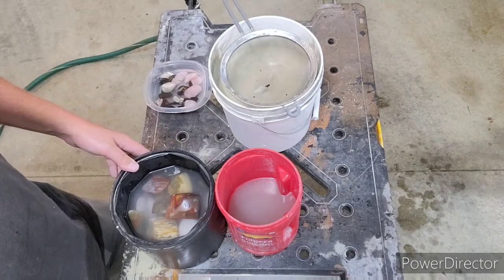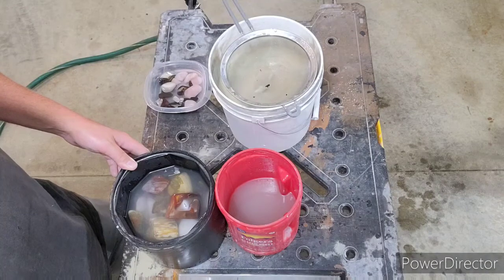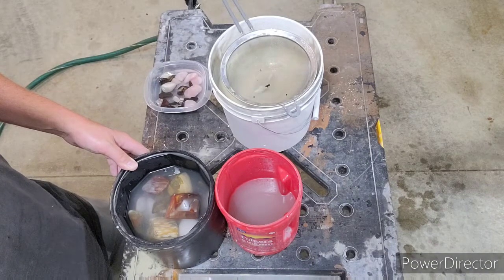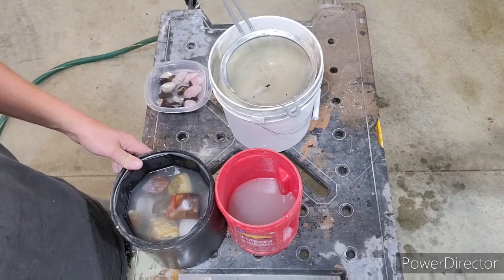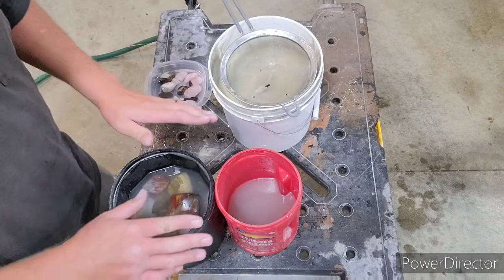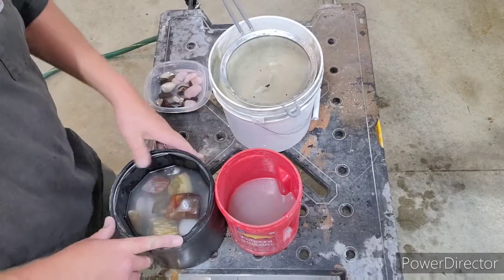So once we get a different saw ordered, hopefully I can do a lot more trimming and cutting, because right now it's just a pain in the butt to trim 3 or 4 rocks to get it all out and set up. So that's kind of in our plans for the future.